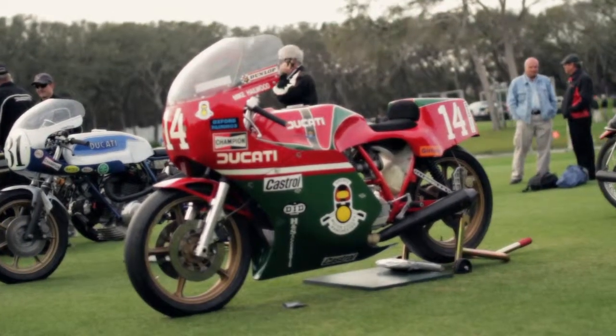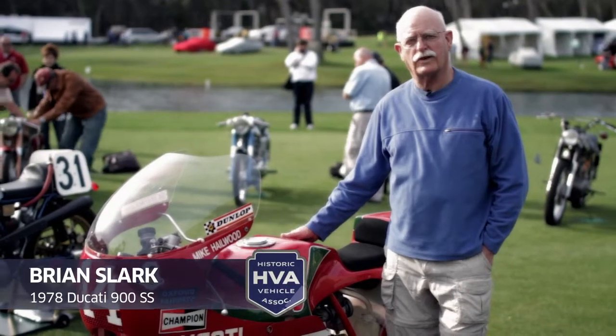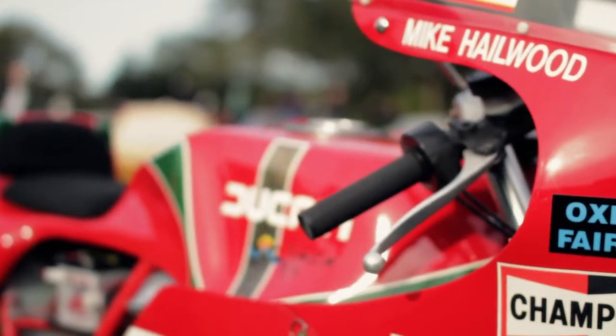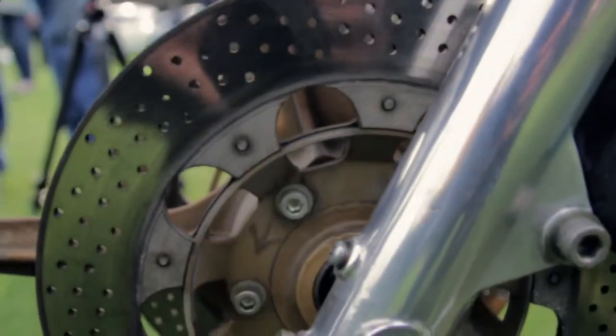This is a 1978 Ducati 900 SS. This bike matters because it's a very significant motorcycle ridden by Mike Hailwood. He was one of my heroes, a fantastic rider and a Formula One car racer. And this is the last bike that he rode. He raced this bike in the Isle of Man.